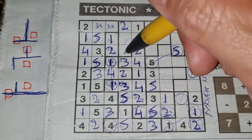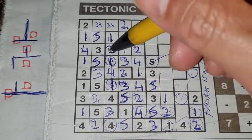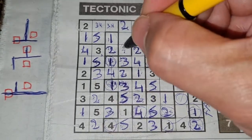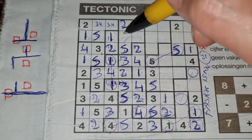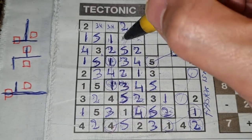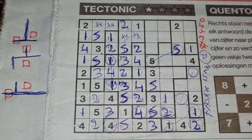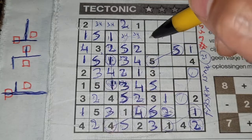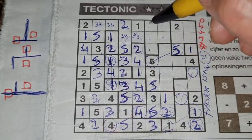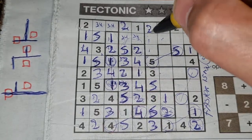Alright. I think this box should be a 5, because it can be a 1, can be a 2, can be 3, can be 4. Yes, definitely a 5. 2 boxes left in this area for numbers 3 and 4. Let me mark those 2 boxes. These 2 boxes can be a 2. Those 2 boxes can be a 2. So 1 box left for the 2 should be there.